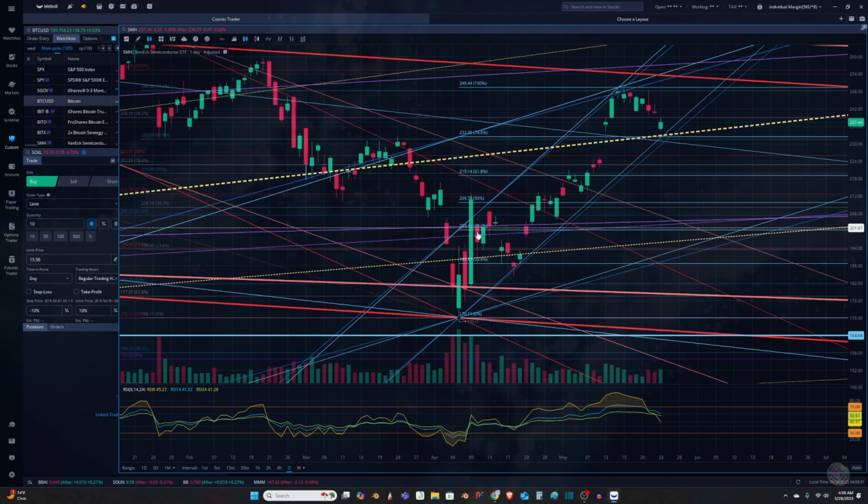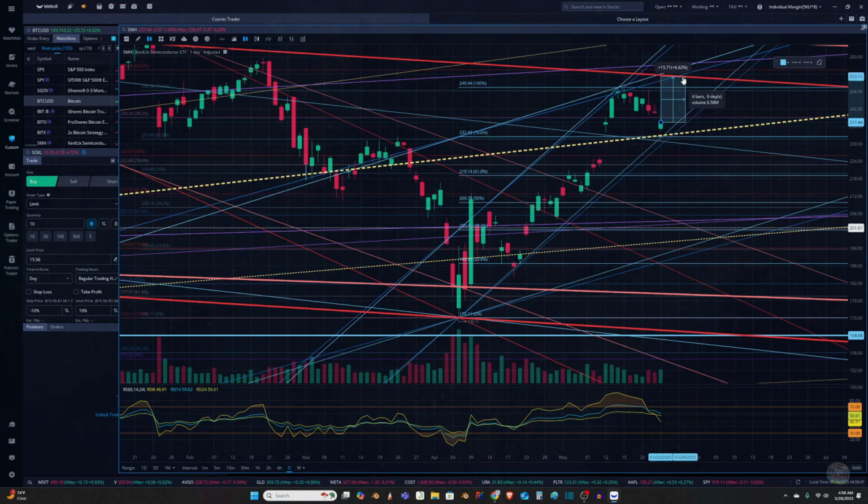Alright, currently SMH is trading at a level 4 uptrend, and we have about 2% to the downside. That's what I expect, and 6% to the upside. Last but not least, let's check out SPX.